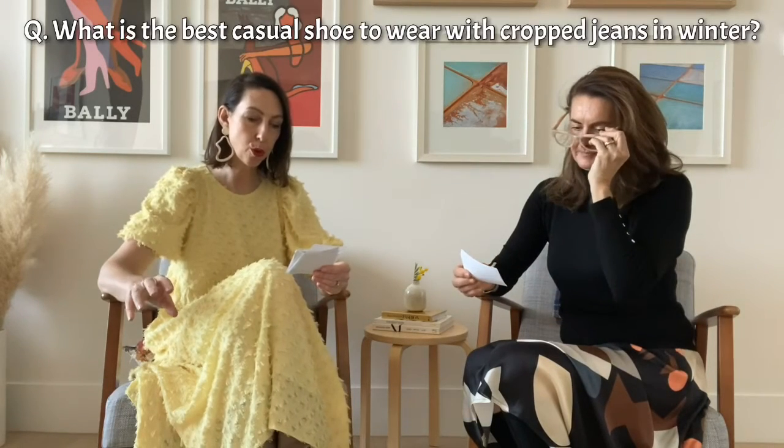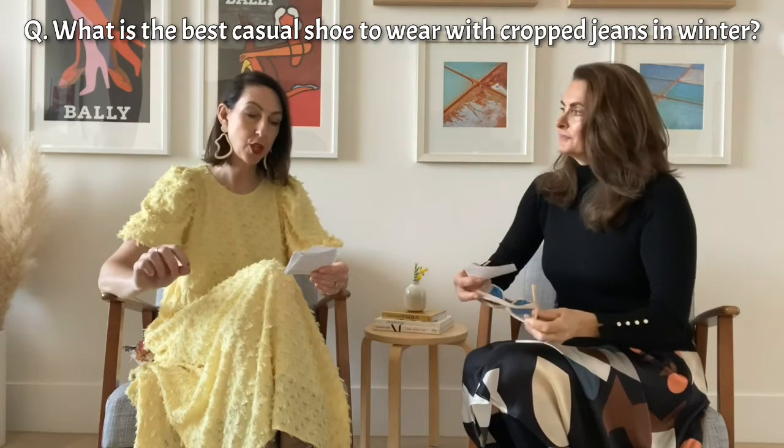Next one. What is the best casual shoe to pair with cropped straight leg jeans in winter to avoid cold ankles? So Loré and I were talking about this. We did have a quick whiz through the questions, and obviously an ankle boot is probably going to be the easiest thing to wear because you're going to get that warmth around your ankle, and then underneath that you can still wear a nice chunky sock for extra warmth. So probably the ankle boot is the best answer there, but equally would be a sneaker or a brogue, and with a pair of socks.